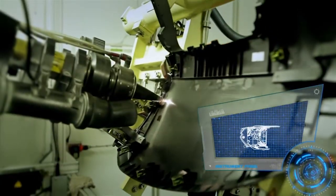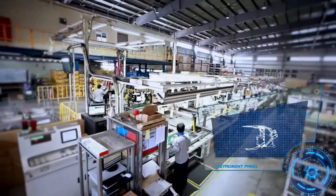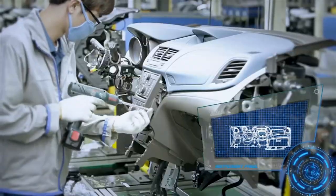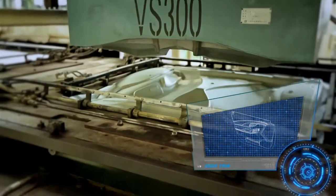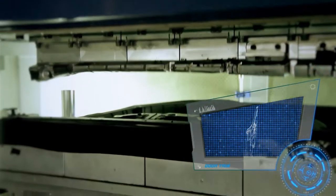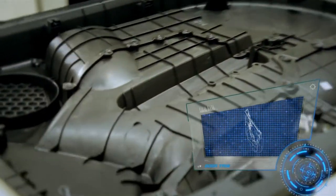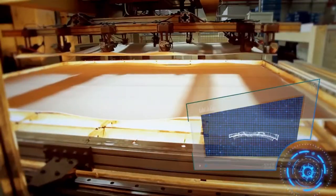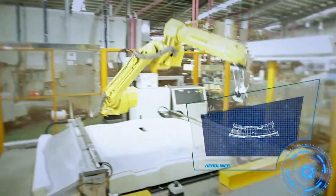What we make are all parts of an automobile's interior. We make an instrument panel that values aesthetics and safety. A door trim that protects passengers from external shock and provides a pleasant driving space. A headliner, a part of an upper plate incorporated with NVH technology.